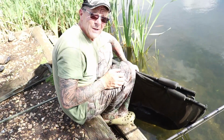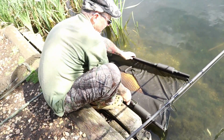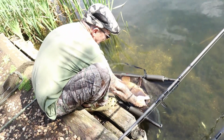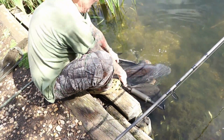Right, there we go. Happy days. Putting this nice common back. How's that for a stunner? There she goes.